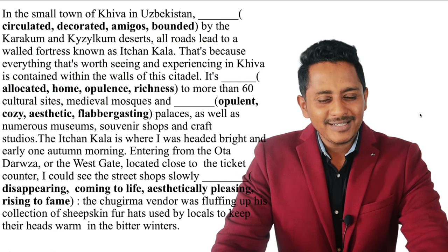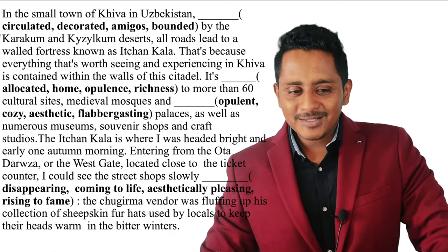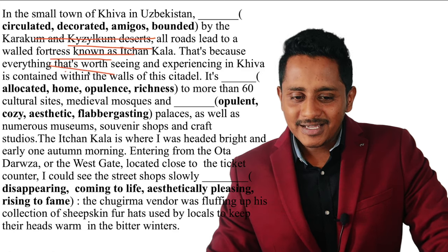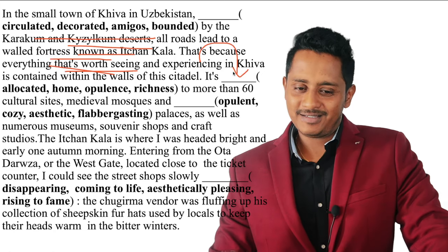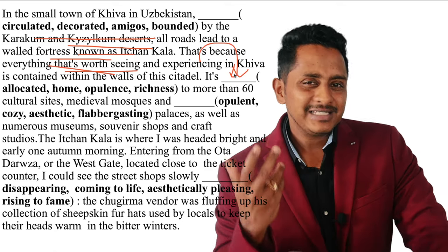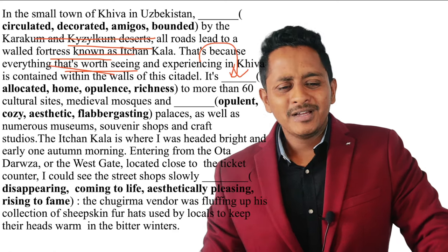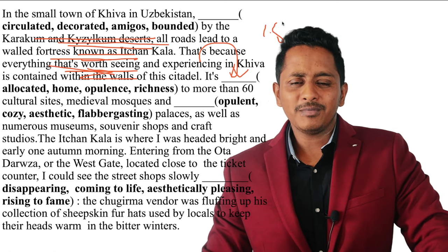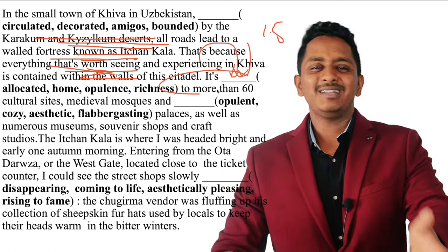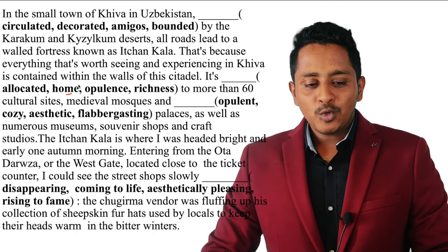So my only point is, if the blanks are based on something like this, then there is no point in reading these lines. You directly come and see if the answer is independent of the previous lines. If it is not dependent, then you can directly get the answer, and it saves time. To read all these things, you need 1.5 minutes. Now, within 5 seconds, you finished. Isn't it? So, home to.